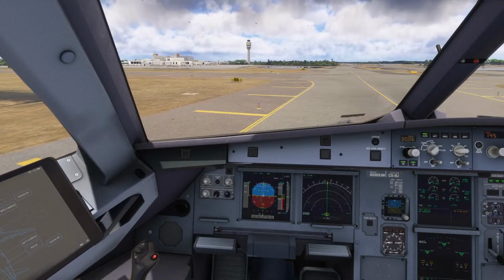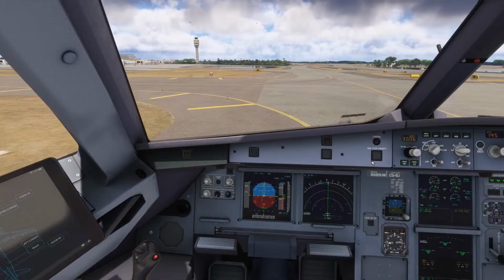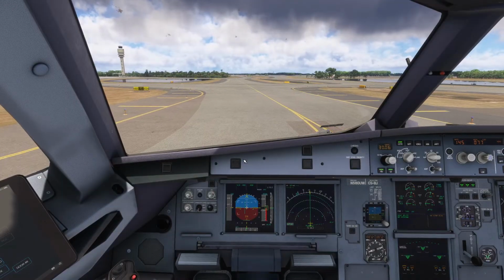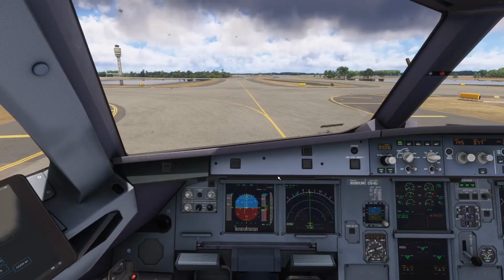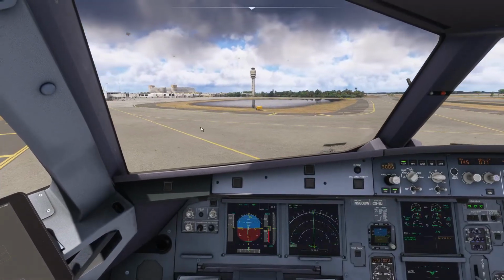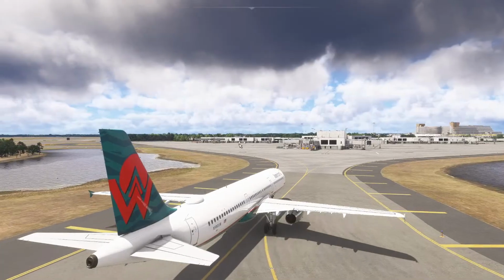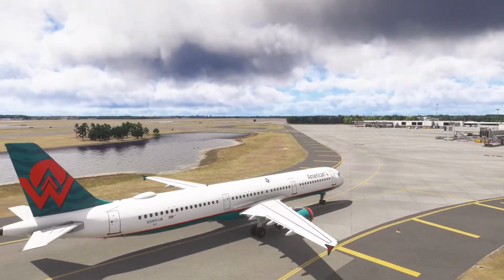Steering the aircraft seems to be a little bit difficult. Why is it doing that? Yeah, sometimes it just doesn't do what it's supposed to do, but that's okay. All right, we'll just go to the main terminal here and bring the aircraft to a stop. Slow it down a little bit. There we go. You can see a lot of dirt on the windshield now. And there is a position right straight ahead of us, so that's where we're going to go. Wow, looks really nice, doesn't it?